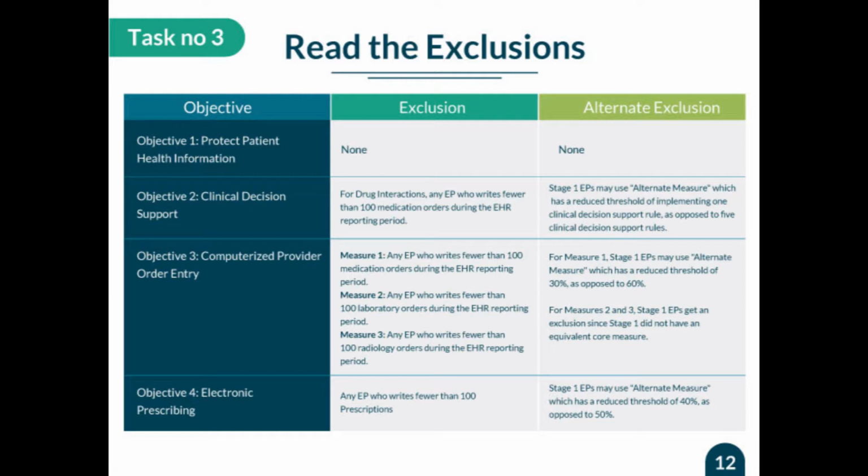Objective three, related to computerized provider order entry. There are three measures. The first one is on medication orders, so anyone who writes fewer than 100 medication orders during the reporting period gets an exclusion. Similarly, the second and third relate to lab and radiology orders. If you do fewer than 100 orders on any of those measures, then you can claim an exclusion.